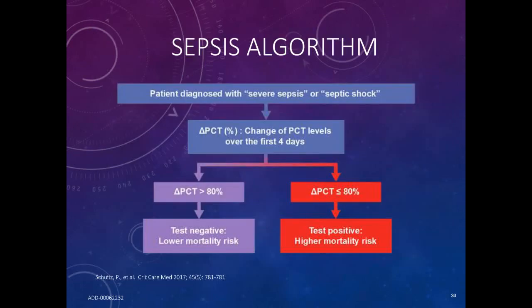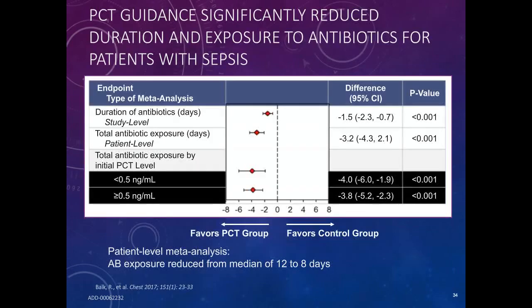Okay, so this is a sepsis algorithm that was promoted by the MOSES trial. So patients who were diagnosed with severe sepsis or septic shock, they looked at the change in PCT levels over the first 4 days. If the levels changed by less than 80%, the patient had a high mortality risk. If the PCT levels changed by more than 80%, there was a lower risk. So this was the MOSES trial. This is the trial that got the FDA to increase the statements that could be used about procalcitonin and increase its use clinically.